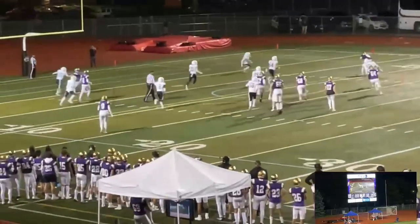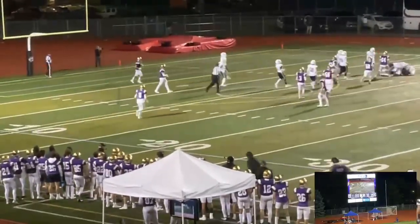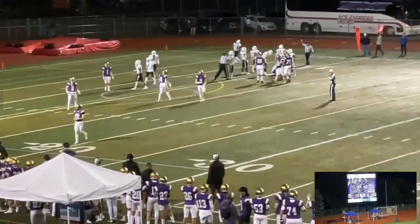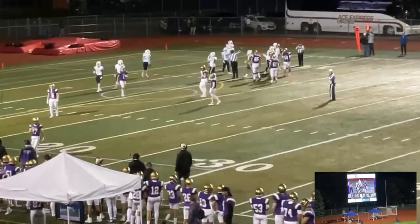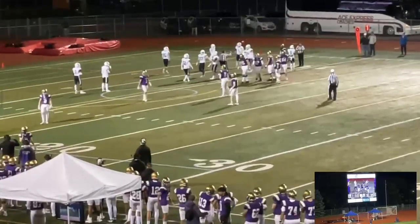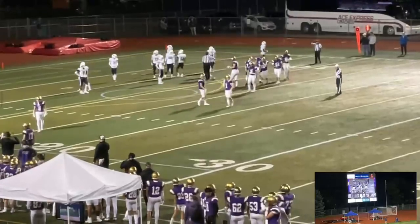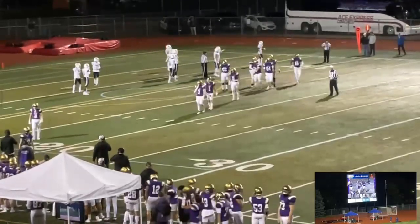He's going to catch it. Tries to turn it up. He's going to be hit down, and he's going to be right at the first down marker. Clock runs with 30 seconds left. Not enough for a first. Well, they switch the marker to the first down. Clock stops. Timeout Lambkins. 22 seconds left.